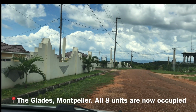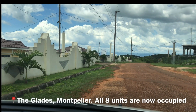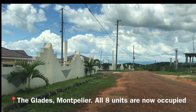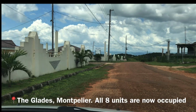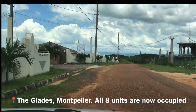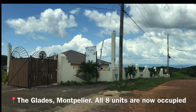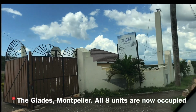Okay, so the other apartment complex that I wanted to stop at, so now I'm on to another one in the same scheme of Montpelier called the Glades. So hopefully we can get access to this one. It's called the Glades of Montpelier.